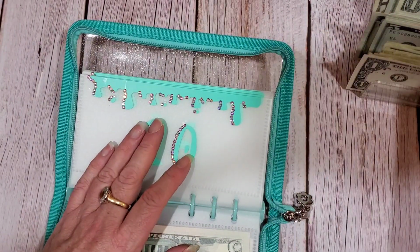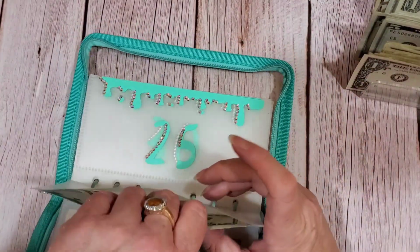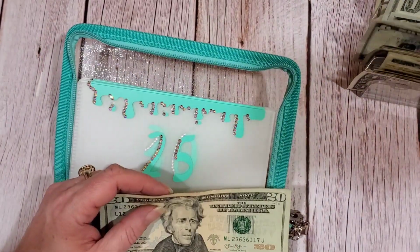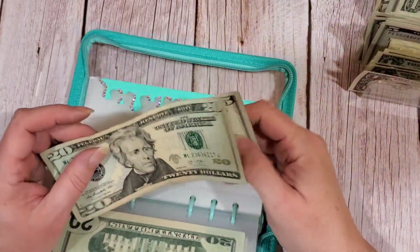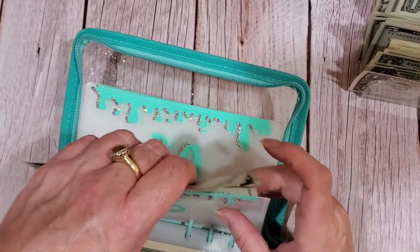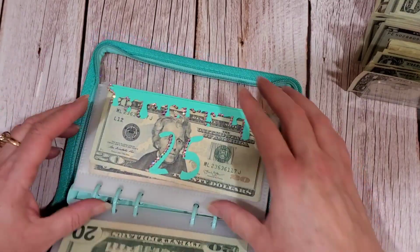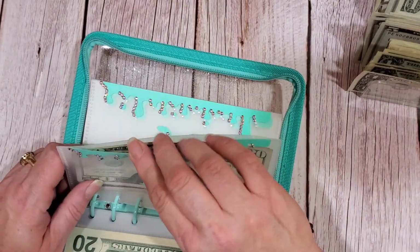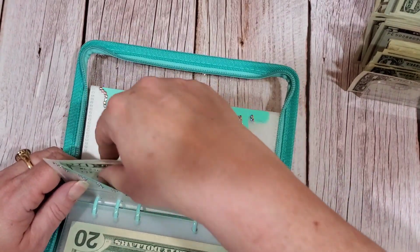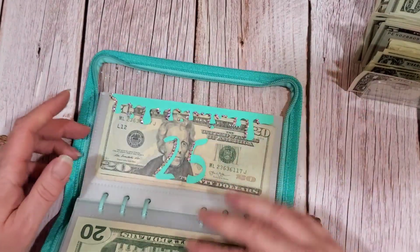And we're going to do a 20. And a 25. I like that you don't have to fold the money. All right. This challenge is so beautiful that it makes me want to save money in it. It makes me want to use it.